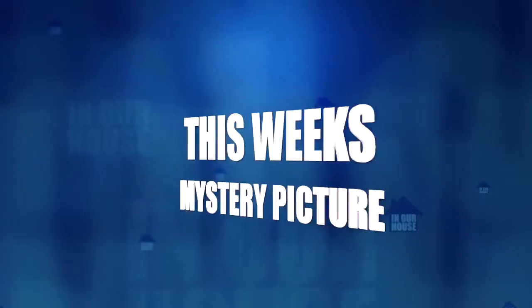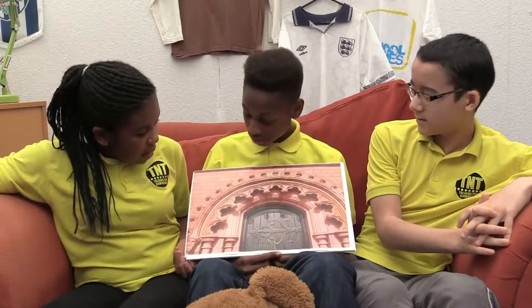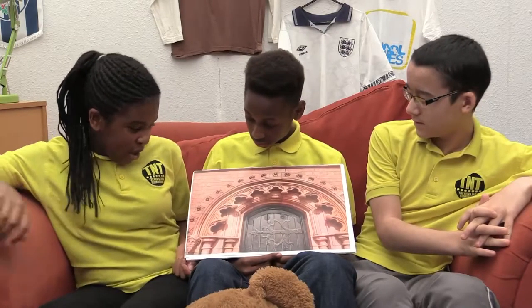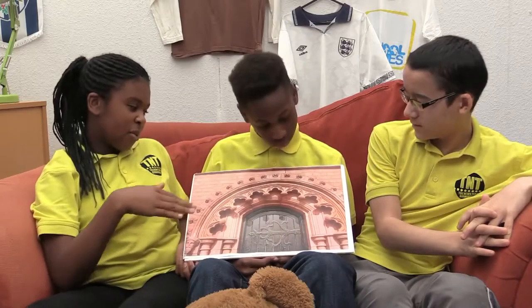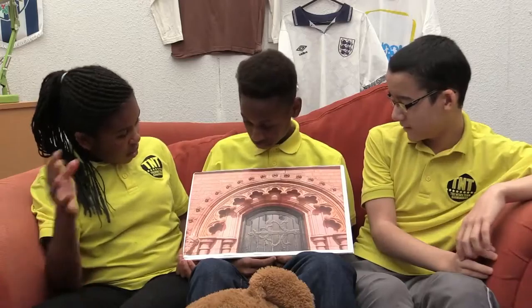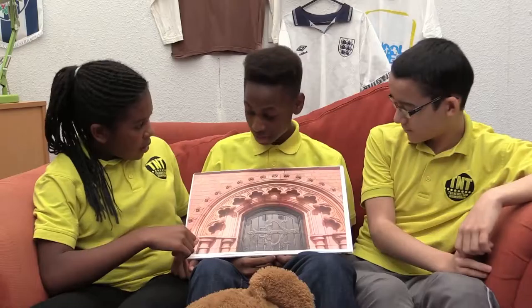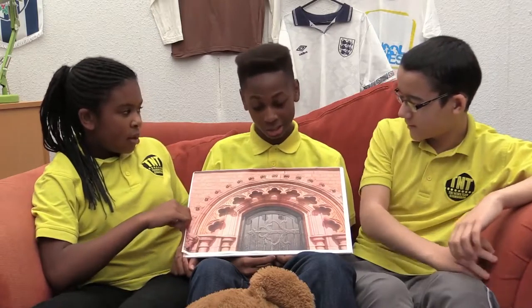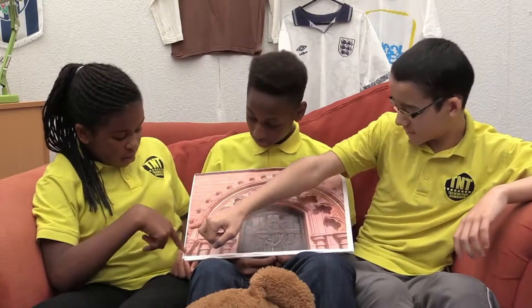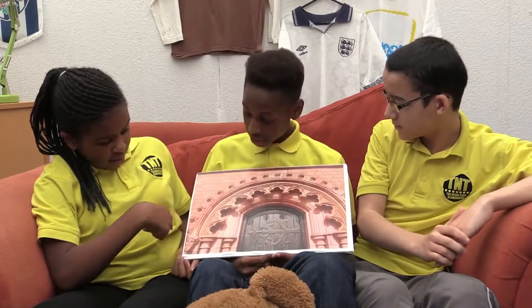It's time for this week's mystery picture. So guys, where do you think this week's mystery picture is? I'm not actually sure where it is, but it looks quite old, maybe Victorian even. And we've got this black door with large hinges. Yeah. Where do you think this black door with large hinges could be? What sort of building, architecture? We've also got this on the side. It could be something to do with this little fella. Well, here's another look.